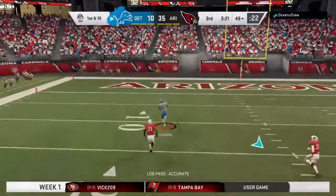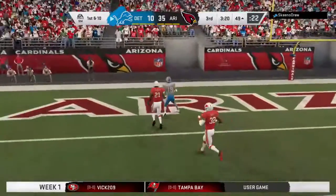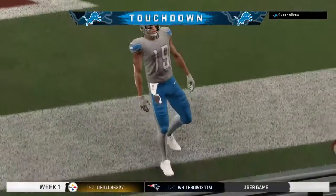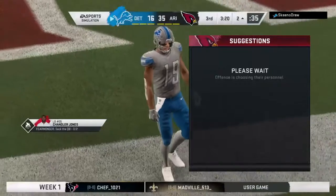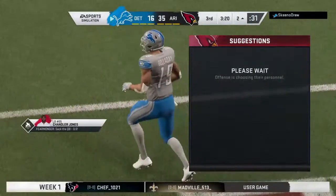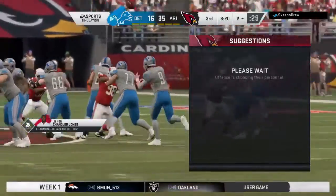On first down, Stafford here. He's going to loft one deep. Got a man. It's caught inside the 10. Touchdown, Detroit. Kenny Golladay, 49 yards. And the Lions are able to cut into this lead.